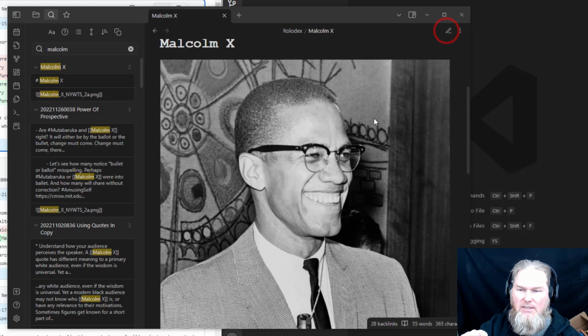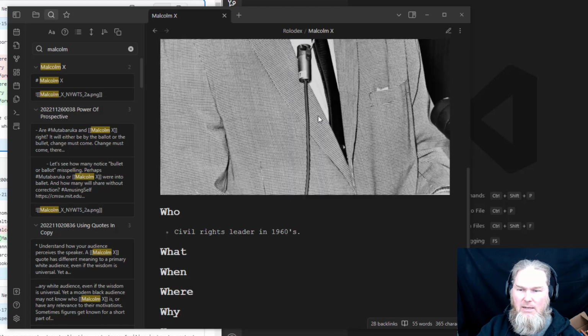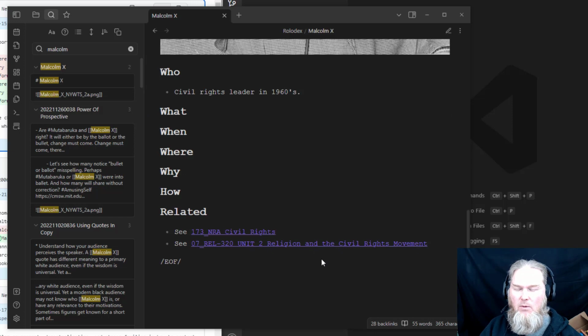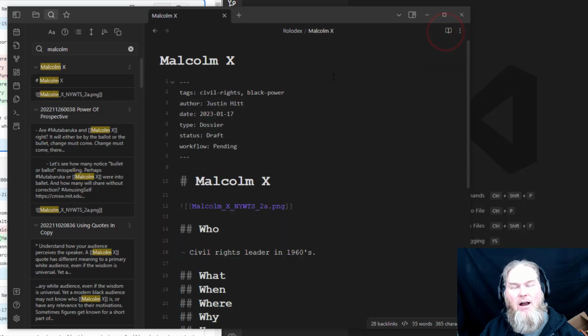Now let me show you something that's interesting, because your markdown can be viewed as HTML or as Word document or as a PDF. It doesn't matter. But look, there's his image. There's some bullet points about the person himself. And then ultimately, I've got a reference point that's being developed over time. Now that boosts your creativity, because you're not having to research the same person multiple times.